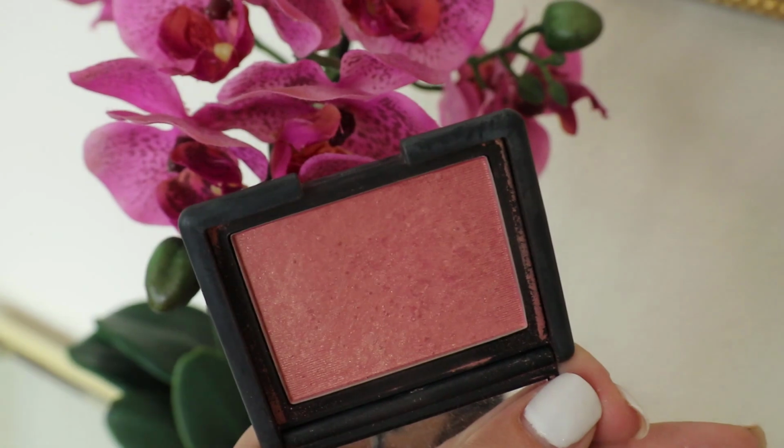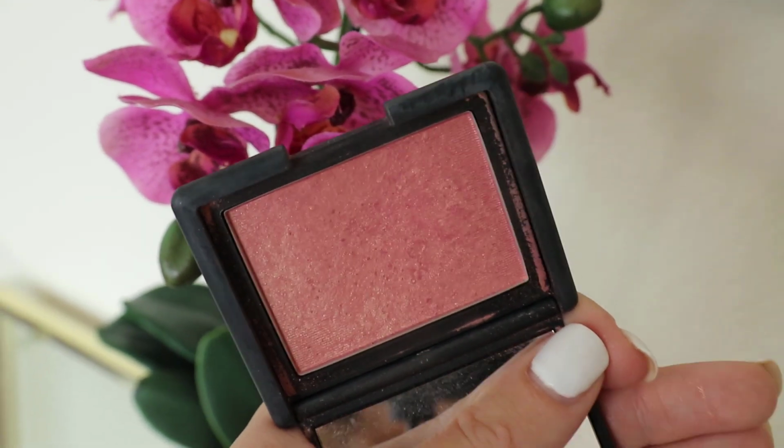Okay, now I'm gonna move on to blush. So the one that I use on an everyday basis, I tend to switch it up a lot, but I've really been grabbing for this one a lot lately, and it's the NARS Orgasm blush. I like it because it's extremely pigmented, so a little bit goes a long way, and I think it's the perfect shade for fall. I just put a little bit on the apples of my cheeks.